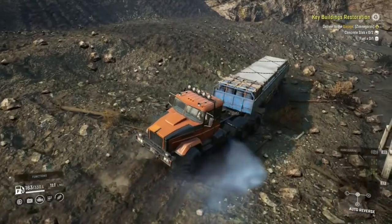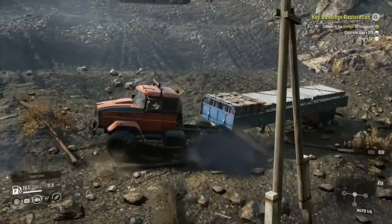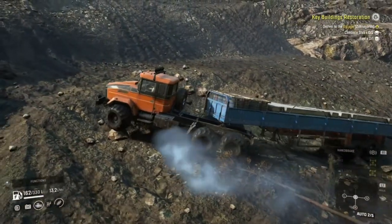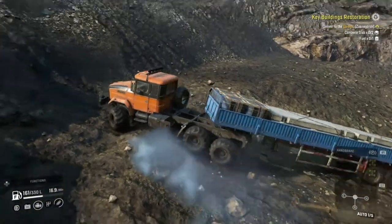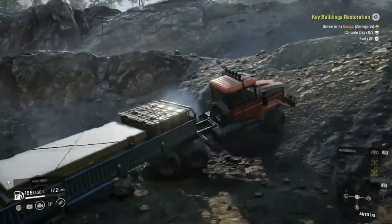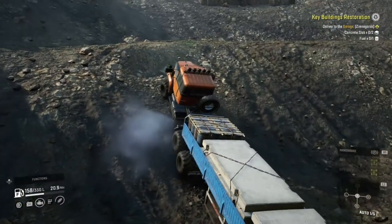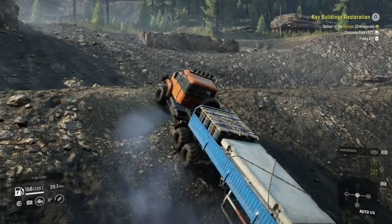Does this thing have the power to pull this trailer up that slope? I feel like it does. It's a pretty good truck, I'm not gonna lie. In fact, some of the YouTubers in the SnowRunner community have said that this is one of the best trucks in the game, just overall. Not just one of the best off-road trucks, just generally one of the best trucks in the game. So let's test that, shall we?